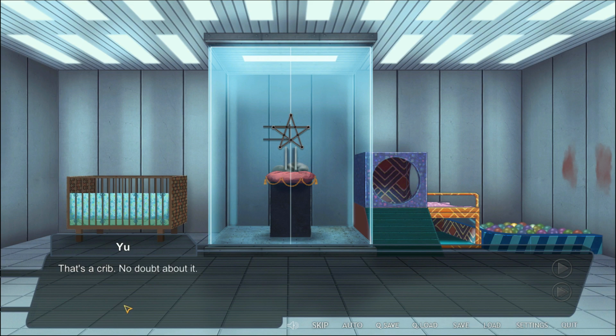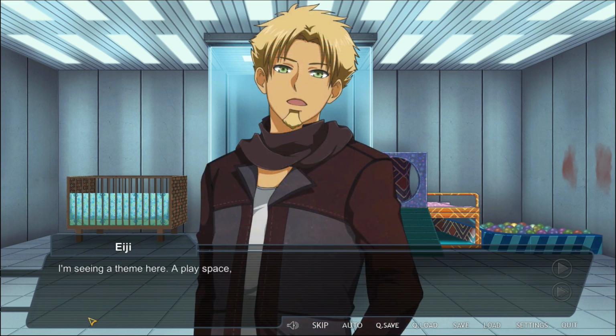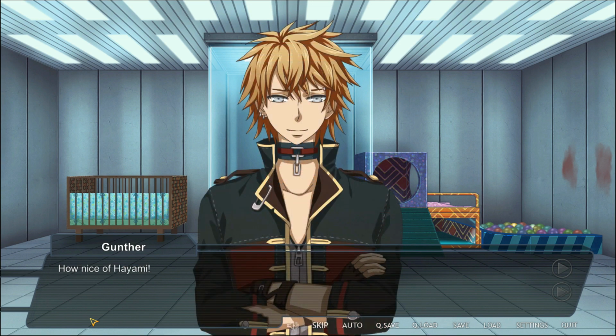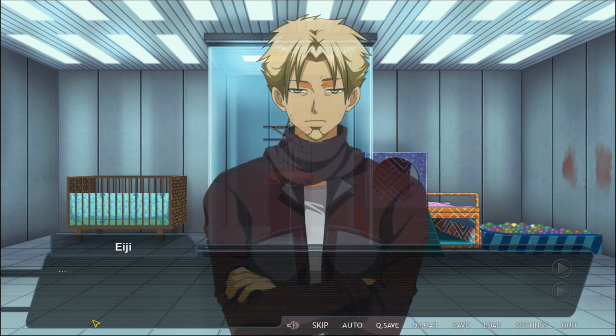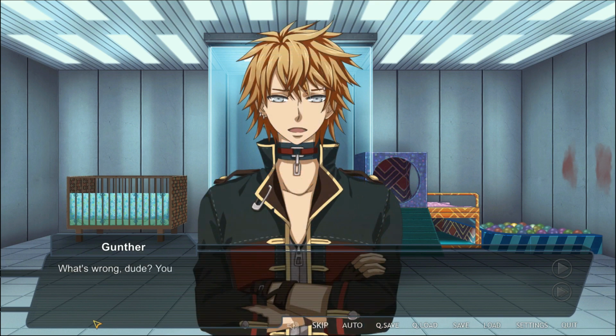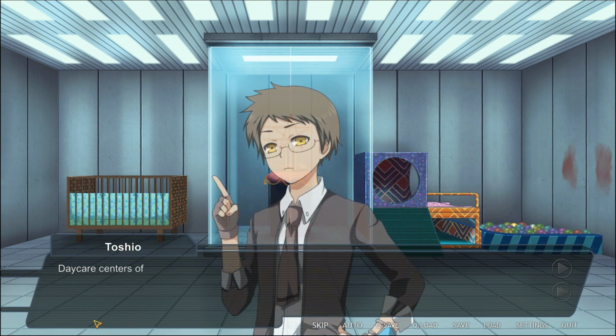That's a crib, no doubt about it. Seeing a theme here. A play space, a crib. How nice of Hayami. This is what you call a daycare center, right? You leave your toddlers here when you're too busy to take care of them. What's wrong, dude? You don't think so? If that were the case, there wouldn't be any reason to make it so hard to enter this place. Security concerns? The location's questionable, too. Why a daycare center in the cemetery?